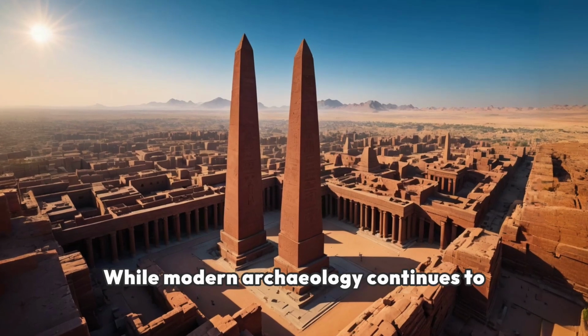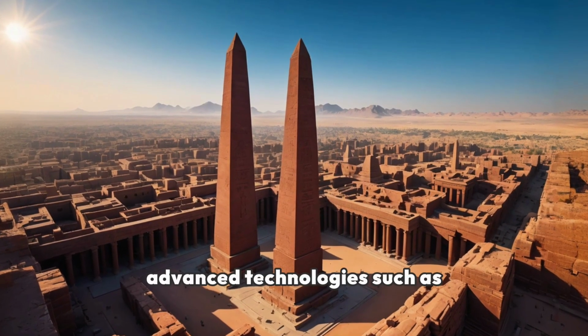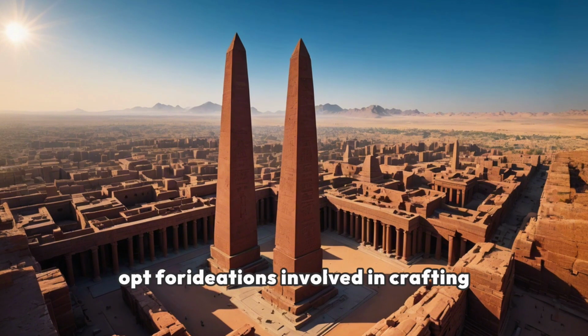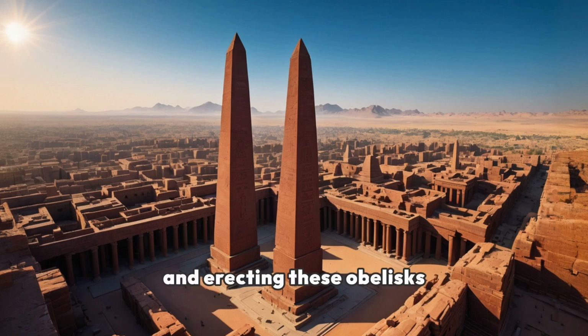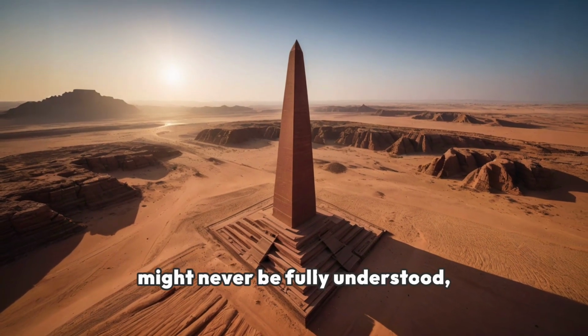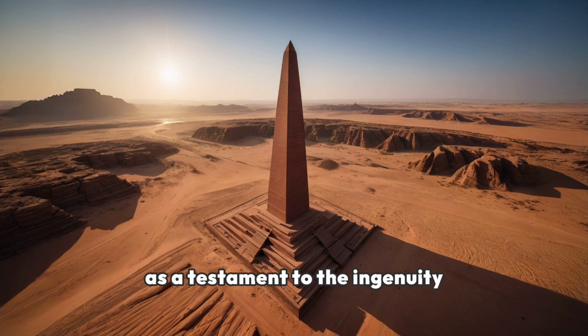While modern archaeology continues to study these monolithic structures using advanced technologies such as ground-penetrating radar and 3D laser mapping, the ancient methodologies and innovations involved in crafting and erecting these obelisks inspire awe to this day. The true purpose of the Egyptian obelisks might never be fully understood, but their majestic presence stands as a testament to the ingenuity and spiritual depth of an ancient civilization driven by their reverence for the cosmos and their gods.